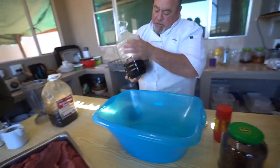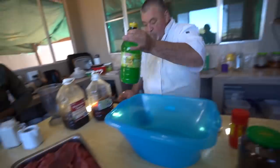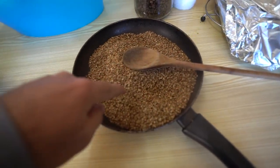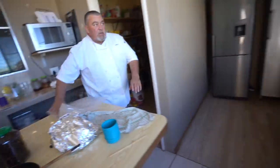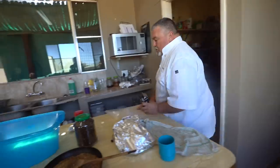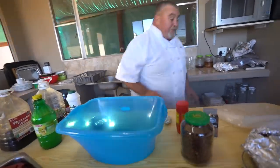The vinegar, the red vinegar. Okay. And lemons. We have our coriander already roasted. So he roasted this morning. This is the coriander seed. Yeah, our salt. Salt. And pepper. And use powder pepper because I don't put a lot. Oh, pepper. But you can choose any one you want. Okay.